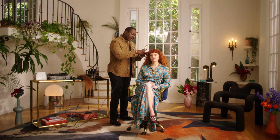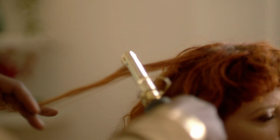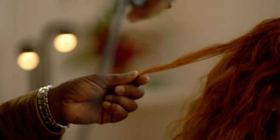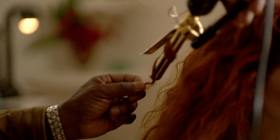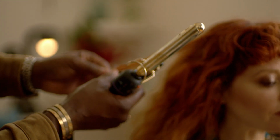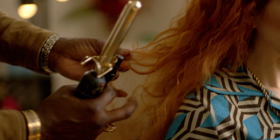So what I'm doing now is I'm taking section by section and I'm using my curling tong and softening over the top of Natasha's hair, and then coming back and using the iron and rotating all the way around for only like 2 seconds, which gives me a softer curl pattern. Do you see that? And then that's what blends in with the hair extension.